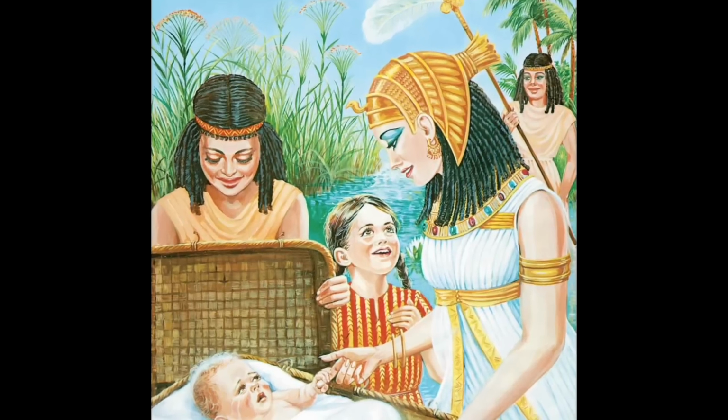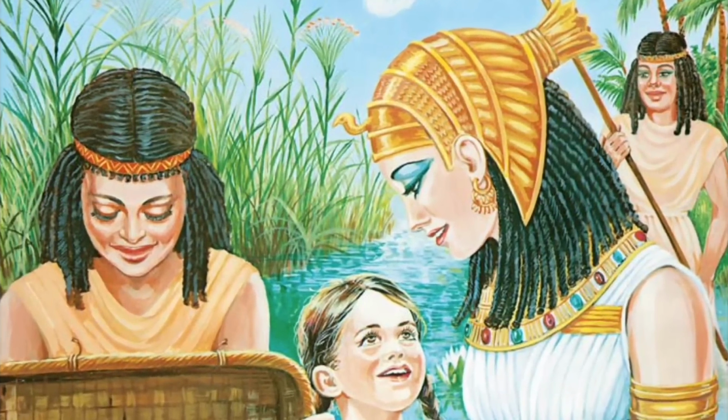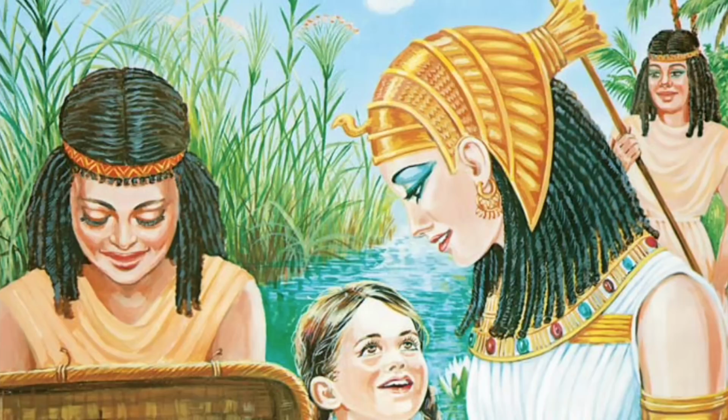This is a good example. Well, it's a good example of a couple things. First, it's a good example of the whitewashing of this, because look how pale white the Egyptians are. Does this look like a person from Africa to you?